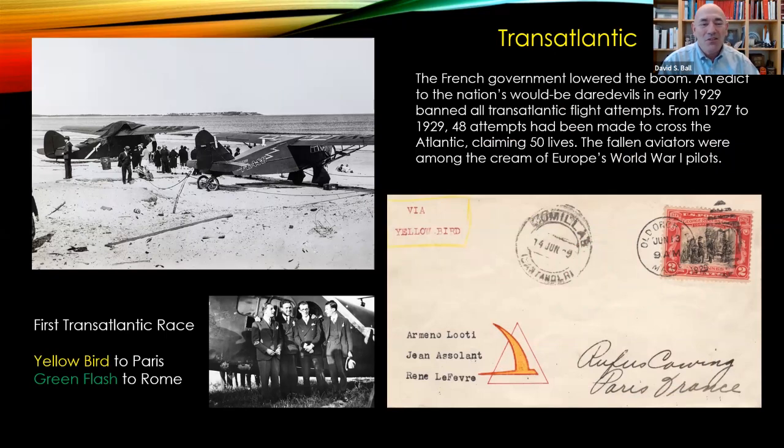They had these two aircraft, one they called the Yellow Bird and the other one called the Green Flash. And the Yellow Bird was going to fly from New York to Paris, and the Green Flash was going to fly to Rome. And here on the bottom, you can see a picture of these four gentlemen. The first three were scheduled to go on the plane. The fourth one was a stowaway.